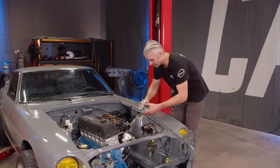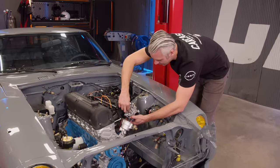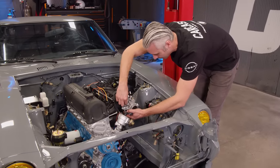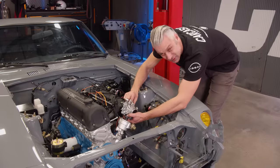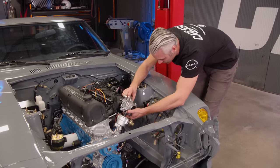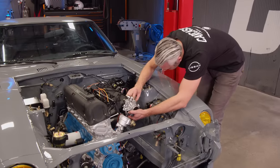Okay, so another thing that the Z Car Depot guys do is they send you some adapters to adapt some brackets on. The side of the throttle body here, we have an adapter that runs a different throttle position sensor than stock that just allows you to plug the harness directly into this throttle position sensor.